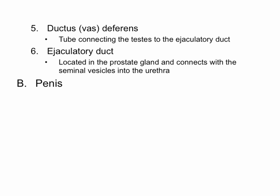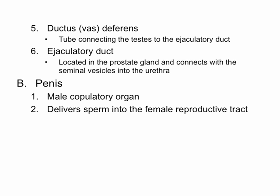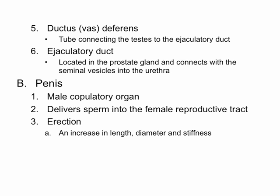The penis is the copulatory organ of the male. This is the organ that's used to insert sperm into the female reproductive tract. It delivers sperm, like I had mentioned, into the female reproductive tract. And it is responsible for maintaining an erection in order to be a copulatory organ. Erection, by definition, is an increase in length, diameter, and stiffness, and we'll look at the mechanism behind this in a little while. Mostly, it's due to an increased blood flow into the penis and decreased blood flow out of the penis.